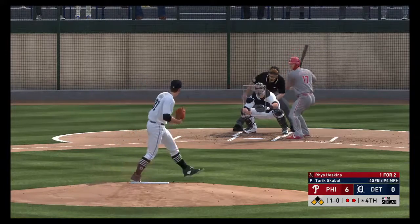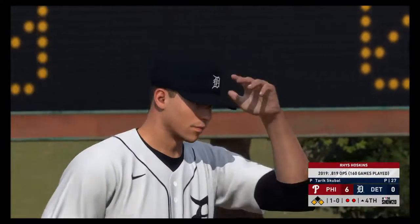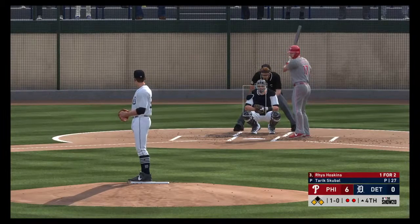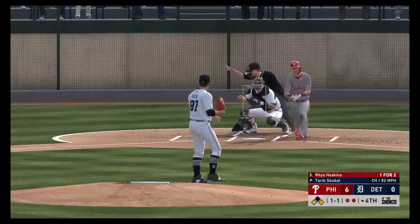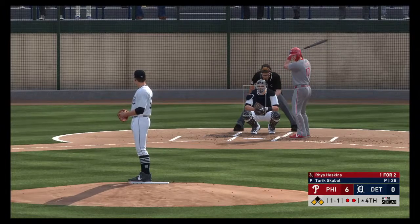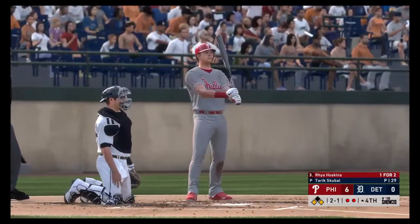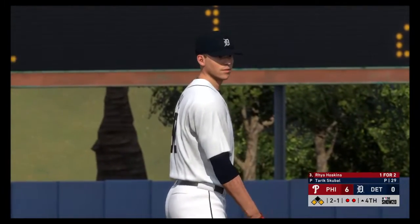Ready. Here's the first offering. Somebody's getting frustrated. He's not used to getting hit around like this. The 1-0 delivery. Got him out on his front foot there as it swung on and missed for strike one. No offer on that one. 2 balls and a strike. Great chance right here as a hitter to be really aggressive. With 2 guys already on, pretty good shot. He's going to get a challenge pitch right here.